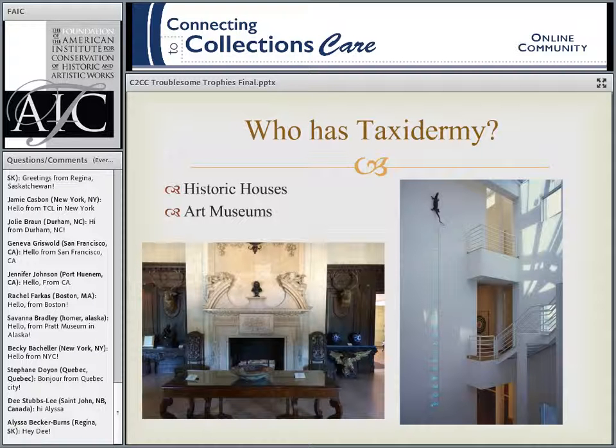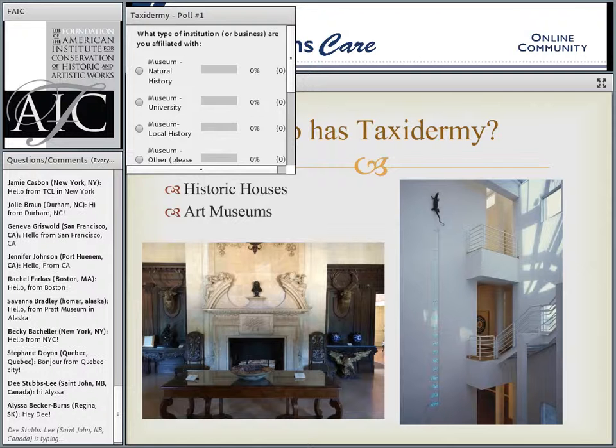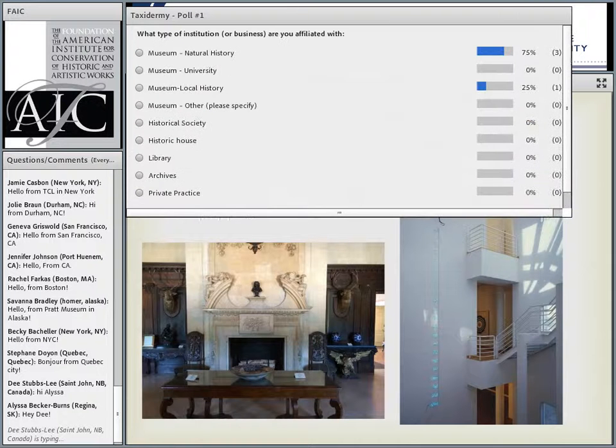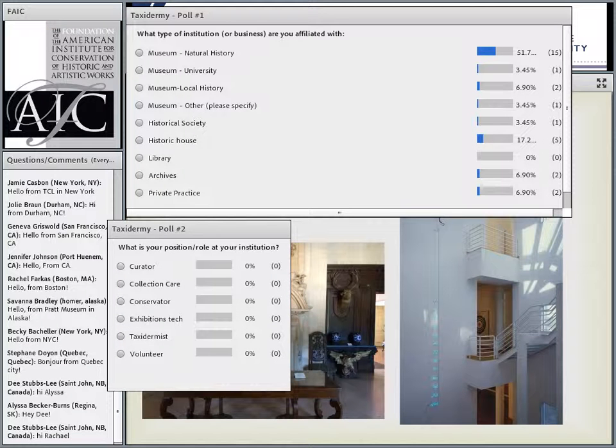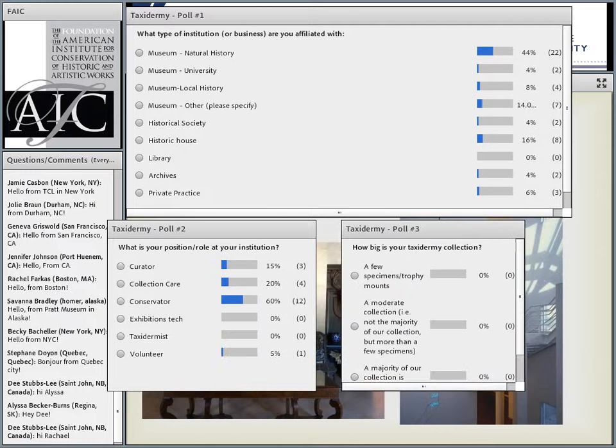But I'm going to stop right now because we'd like to ask you all some questions right off the bat, just to get a feel for our audience and the scope of your own collection. So Susan, if you could pull up question 1, followed by 2 and 3. Question 1 is about what type of institution you're affiliated with. Then we want to know what your role is in question number 2 and how large your taxidermy collection is. So that's great. Thank you for answering.